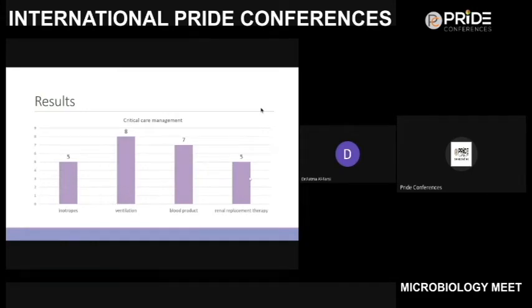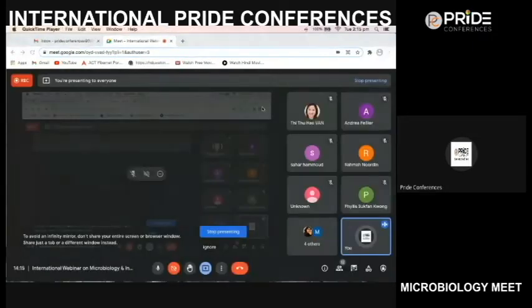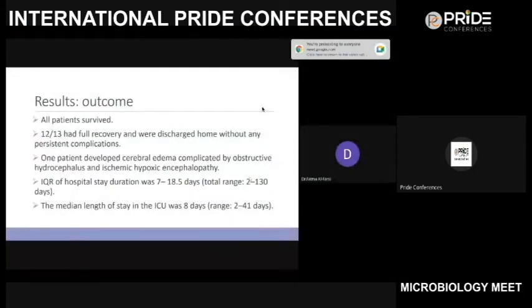This graph is showing clinical care management. 5 patients required inotropes, 8 required intubation and ventilation, 7 received blood product transfusion, and 5 required renal replacement therapy. Now, regarding the outcome, all patients survived, fortunately. 12 out of 13 had full recovery and were discharged without any persistent complication, apart from 1 patient who developed cerebral edema complicated by obstructive hydrocephalus and ischemic hypoxic encephalopathy. The IQR of hospital stay duration was 7 to 18.5 days, and the median length of stay in the ICU was 8 days.